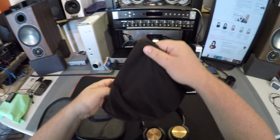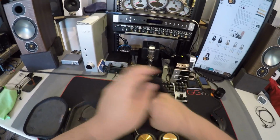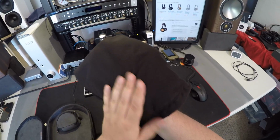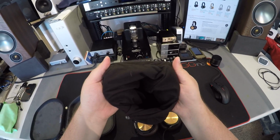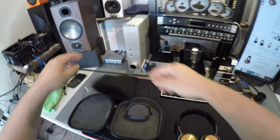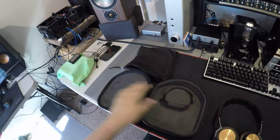Here's the B&O bag, which is another nice bag. This is, I don't know, man. I just start reviewing bags. Forget headphones. These are where the real joy of my day comes in. If someone put this bag over my head and kidnapped me, I'd be like, wow, this is really comfortable.